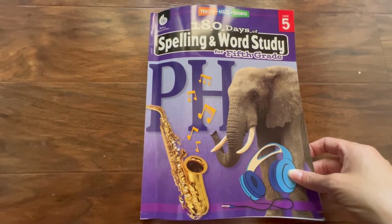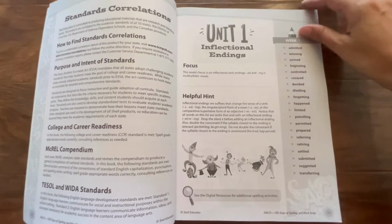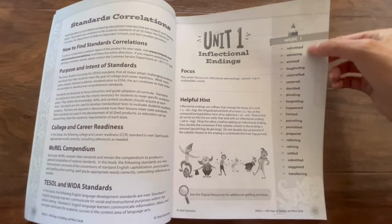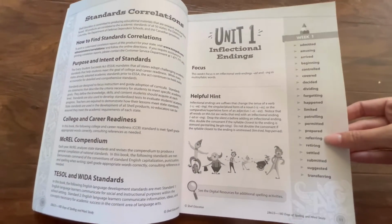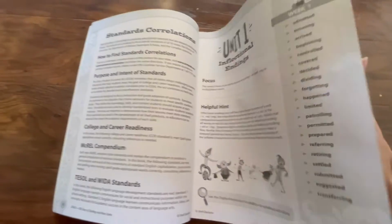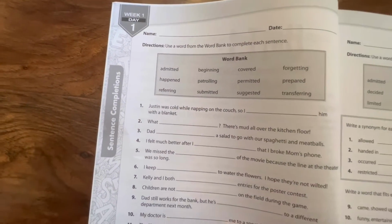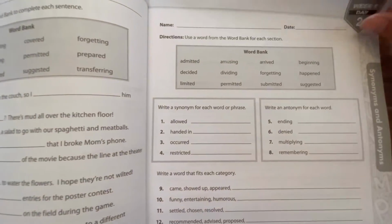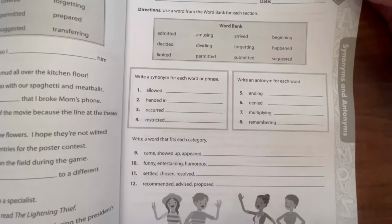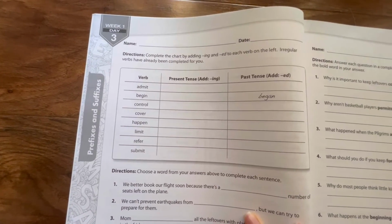Okay, here's the 180 days of spelling and word study for 5th grade. Unit 1 gives you week 1. These are the word study words, or vocab words as I like to call them, that they'll be working on for this week. Week 1, day 1, word bank, fill in the blank with the correct word. Then we have synonyms and antonyms. Day 2, day 3, we have present tense and past tense.